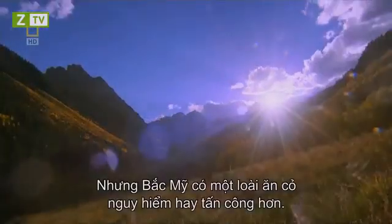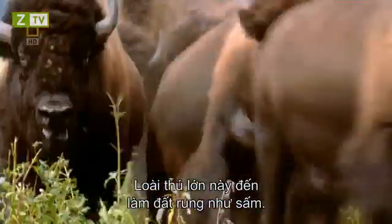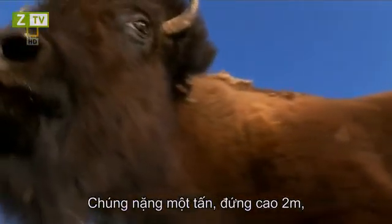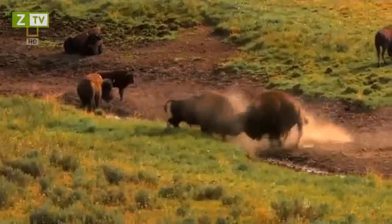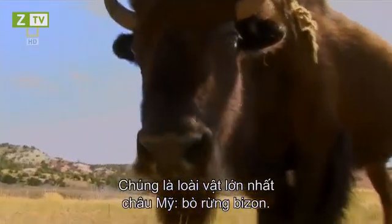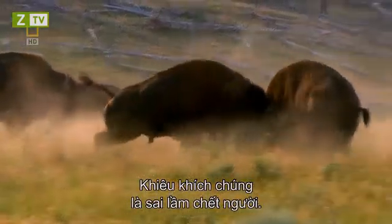But North America has a deadly grazer that attacks much more often, and this massive beast announces its arrival with thunderous hooves. It weighs a ton, stands tall at 2 meters, and has a nasty temper. The largest land animal in the Americas, the bison. Provoke one, and it may be a fatal mistake.